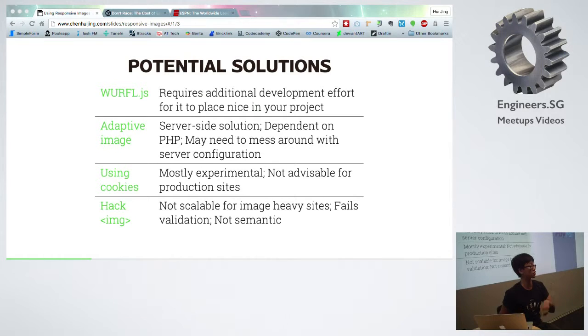And someone actually suggested to me something very interesting. These sites are available, so you can click the links, right? He came up with a very interesting technique to hack the image element, but it's a very hacky way whereby each image is actually replaced using the CSS background property. So obviously it's not scalable. If you have a gallery site, it's probably not going to work, and it fails validation. None of these solutions actually work very well.